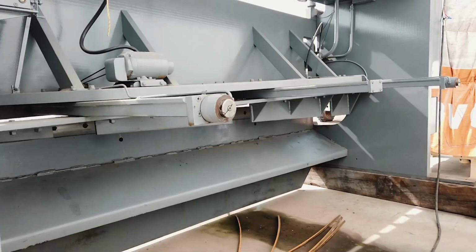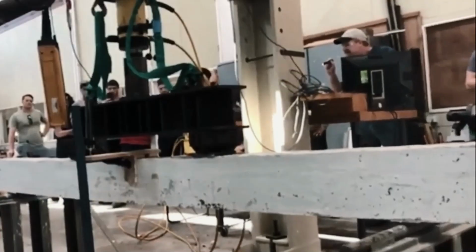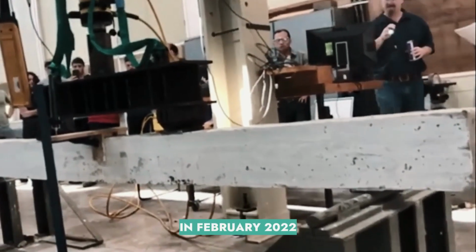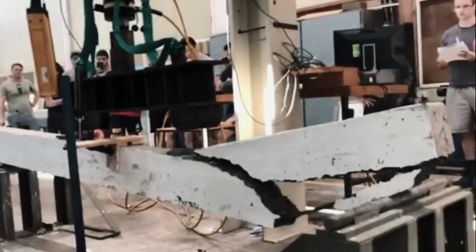Operating hydraulic shears requires specialized training due to the high risk of injury from moving parts. In February 2022, a serious accident involving a Cincinnati 40-ton shear occurred in a Detroit manufacturing facility, resulting in severe injuries to an operator.